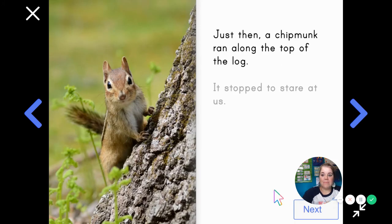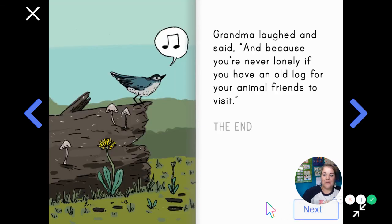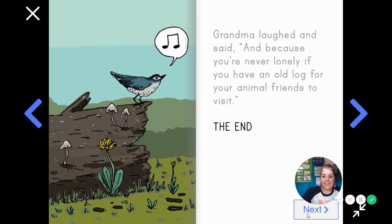Just then, a chipmunk ran along the top of the log. It stopped to stare at us. Grandma laughed and said, "And because you're never lonely if you have an old log for your animal friends to visit." The end. What a great story. So my question to you today is, why would you keep an old rotten log?